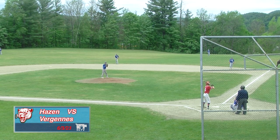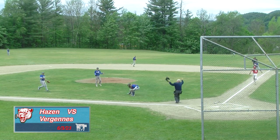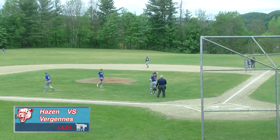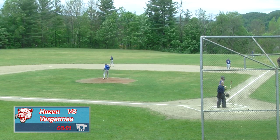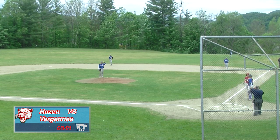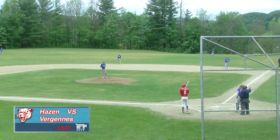Kimball now from the windup, he'll kick and deliver. Rooney hits it in play right in front of home plate. Catcher wasn't sure. Rooney down to first base. Oh, they're going to call it a foul ball. Hit the plate, folks. Though I was going to say, if not, that was a nice infield single there for Lyle Rooney. But foul ball, so a ball and two strikes. Menard on deck.